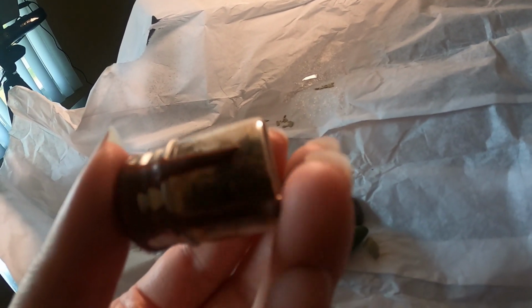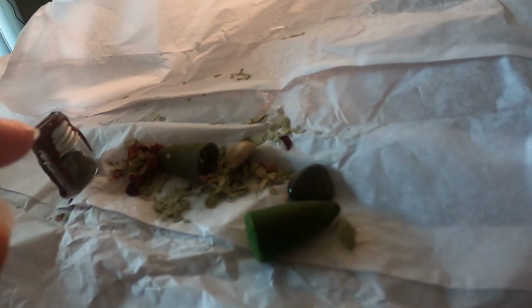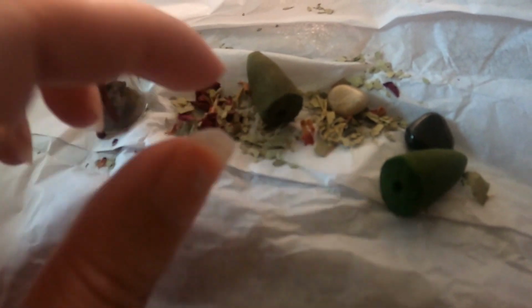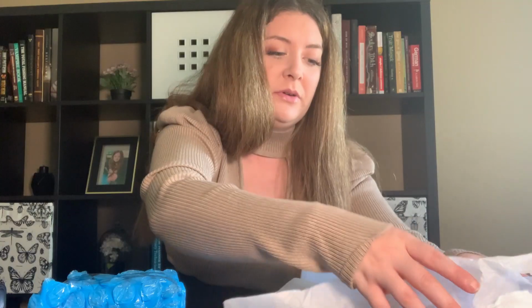This also has a stamp of wax in it, so I'm not exactly sure what's in this. So there's that, and then this looks like rose petal. This, I don't know what this is. And then we have just some, like I said, herbage. I'm going to politely wrap that up. I don't want it to make a mess. We're just going to set it off to the side.